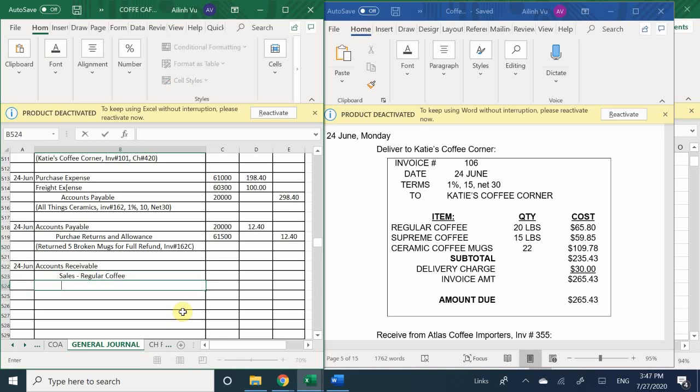Then we had sales for Supreme coffee. And then we had sales for the ceramic mugs. And then lastly, no sales tax, but we have a delivery income.